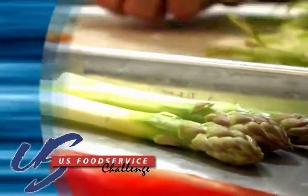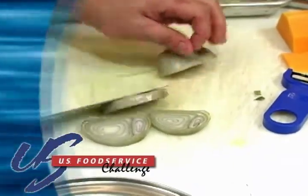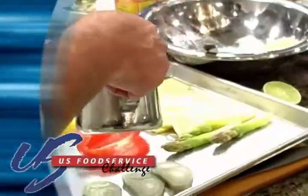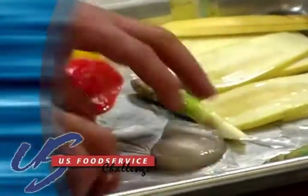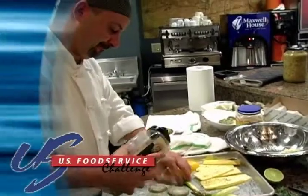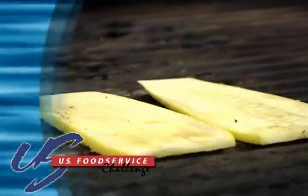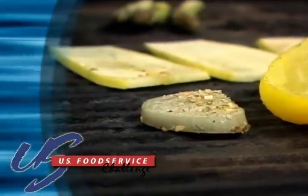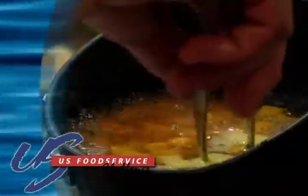Again, asparagus is typically a spring item, but now we can get asparagus pretty much year-round. A little sea salt. And a little more of that citrus grill. Again, this is an item that works with vegetables, pastas, certainly any of the white proteins, chicken, veal, pork, even some more dense vegetables, potatoes even.